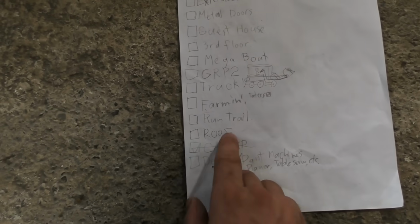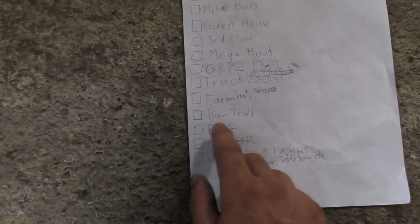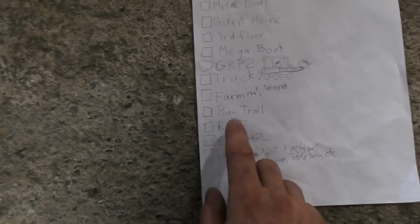And then a lot of this stuff is weather dependent, like the roof, I need the right rain conditions to either scrub or put the tiles on. I can't put them on in the sun.